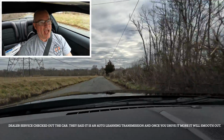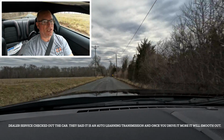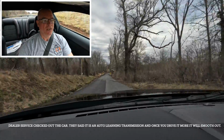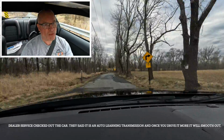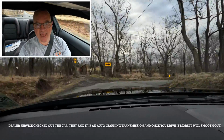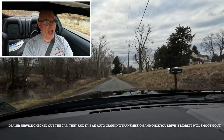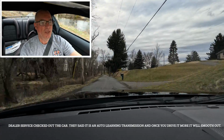So, anyway, verdict on the Mustang GT with the 10-speed is, I love the handling, I love the engine, I love the sound, it's wonderful. I'm not in love with Pirelli tires overall. I'd much rather have Michelins. Let me know how you feel about that. Yeah, look at that turn. But I'm not in love with how this transmission is shifting on its own.